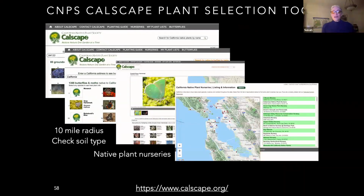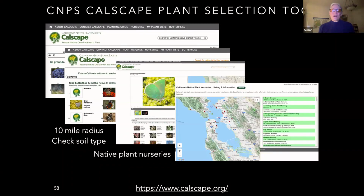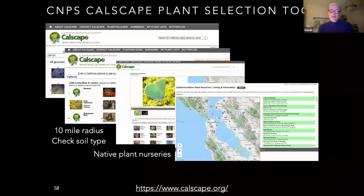Calscape. So this is the current Calscape. As soon as they roll out the new one, I will have screenshots from that. They will still have a 10-mile radius. We're 7 by 7 miles with at least 6 different soil types. And so you always need to check your soil type, especially if you've got rocky soil. Want to make sure you've got something that is appropriate for that. Some things just have to have sandy soil. I keep trying to grow Lupinus albifrons in clay, and it doesn't work.